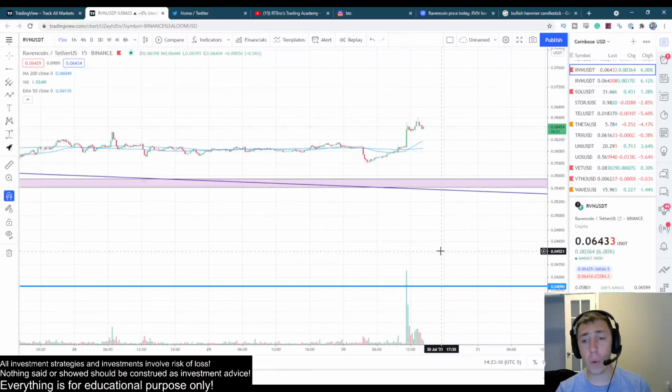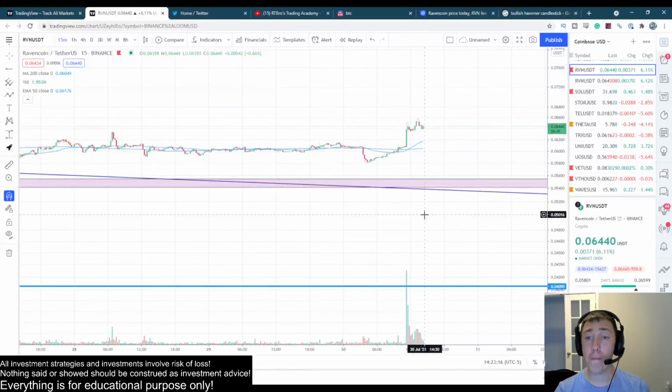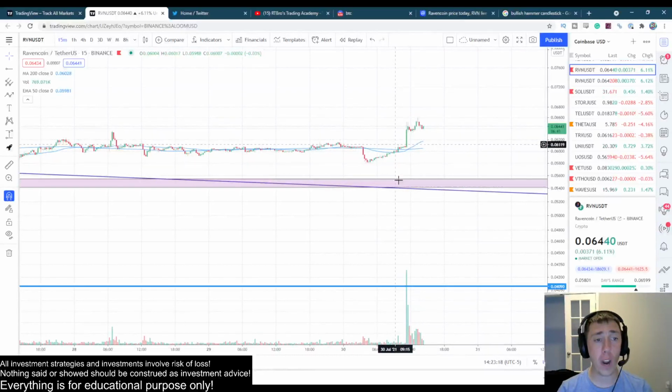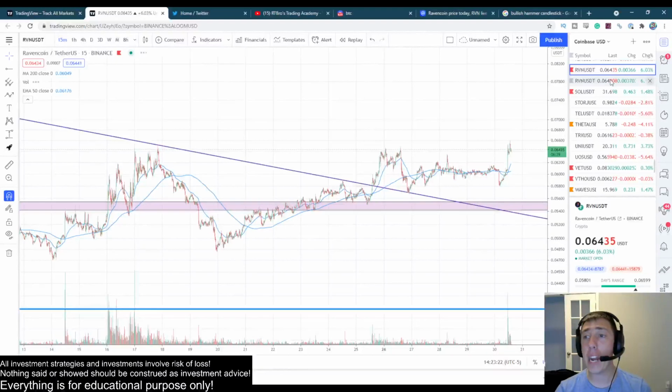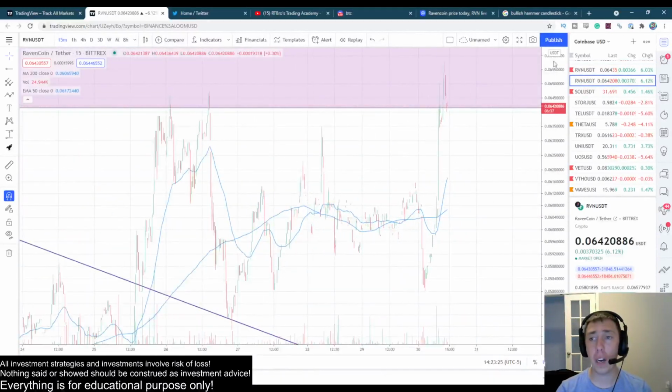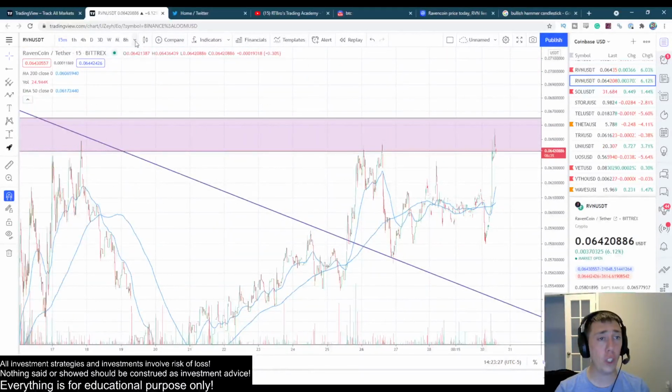Volume is something I'm always looking at to confirm that whatever price action is going on is legitimate. And this is a ton of volume on a very low time frame, but that helps signify that we're going to continue going up. All right, now let's go to the other US dollar, the US tether chart, and I want to show you something else.